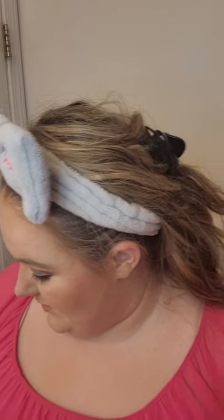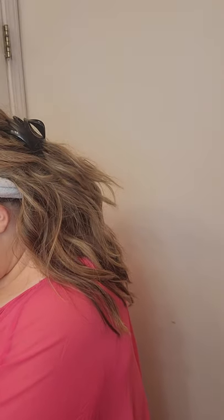And I hope that this helped with my makeup look that I was doing. And I see one spot that I really need to blend out before I get off here.